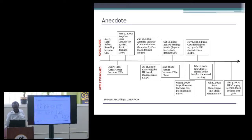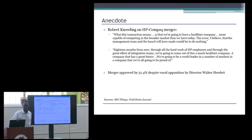They're not really comforting, and the merger that ended up more or less defining Carly Fiorina's term at Hewlett Packard, HP with Compaq, which she forced through, and the stock declined over 30% upon announcement. So this looks like somebody who's not a very good custodian of shareholder wealth. You've just lost 30% of your money on the merger, and let's see what he says.